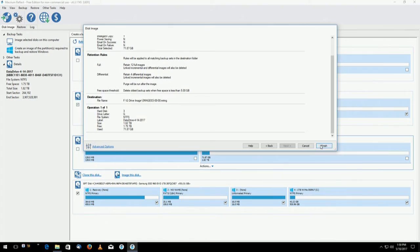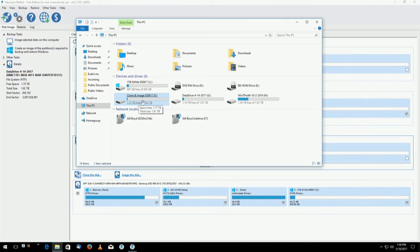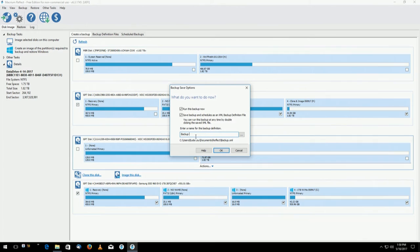Click on finish. Now this will be my backup. So again, the backup. Let's go look over here at the drive. We're actually going to image the data drive, which happens to be G. So the backup, we're going to call this image, get rid of the caps lock, image, back over, data drive G. So image G data drive, and I'm going to give it a date, 5/10/2017. I'm going to say OK.